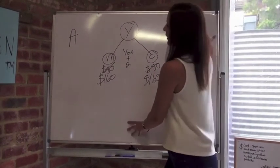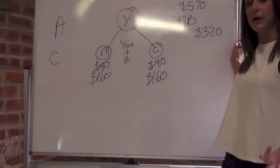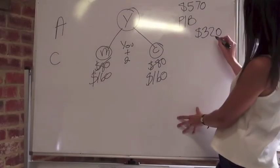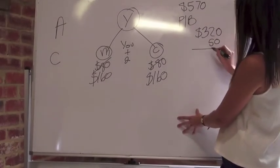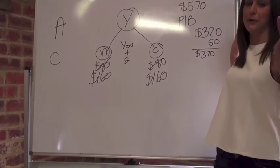By this stage, you've reached the next leadership rank, which is consultant. And consultant basically means you've shared with 2 people, so you're in business now. When you reach consultant, you get another $50 bonus from the company. So that's $370 just for sharing with 2 friends.